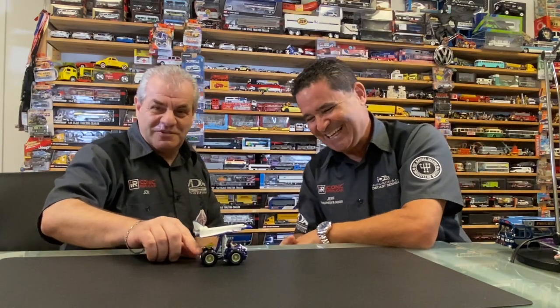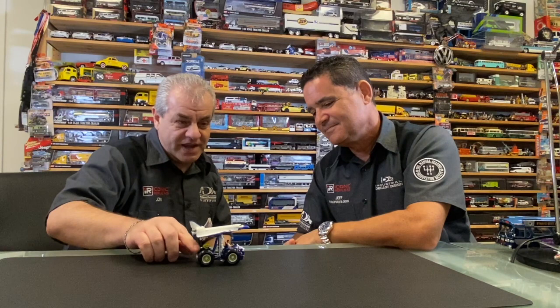Well, there were a few pieces, Jeff, that came in. I particularly liked this piece here. This was... that's my best imitation of what that would sound like. That is a good sound effect for that particular vehicle. Now, this is a 1/43 scale vehicle made by Norev.